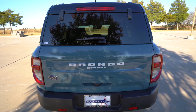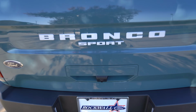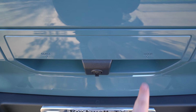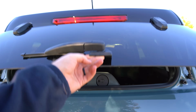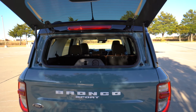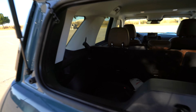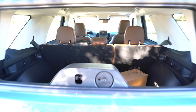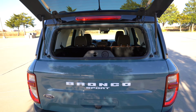This cargo area is where things get really cool and really interesting. So first of all, as you take a look down here, you can see glass and door. Push that and it unlatches this rear glass. So you can lift that up, which is awesome. I love that. You can easily put some stuff back in here. You can reach in here. It is a small window, but it just gives you another option to be able to reach into the back. I love that they offer that.